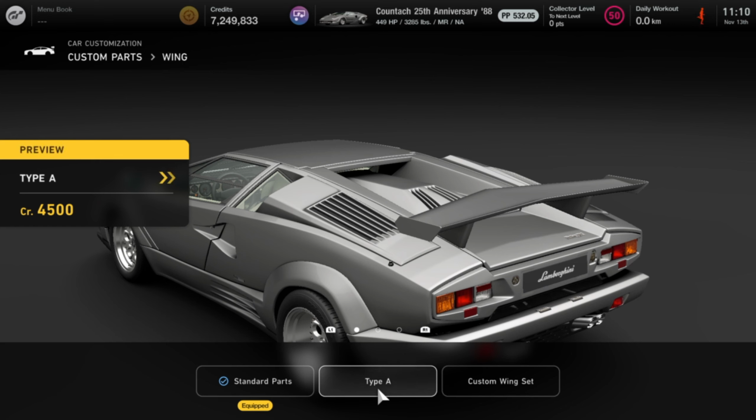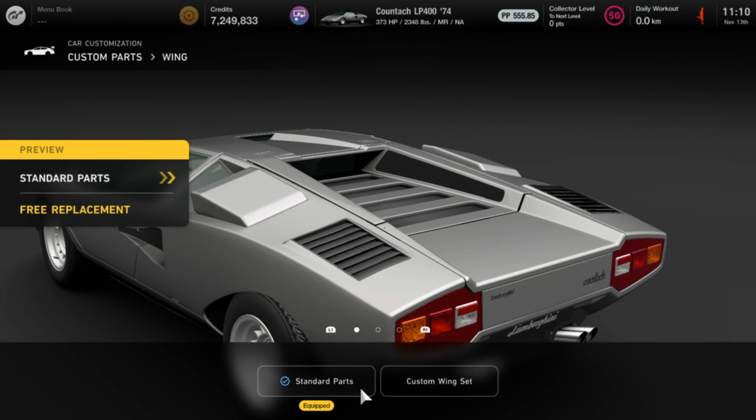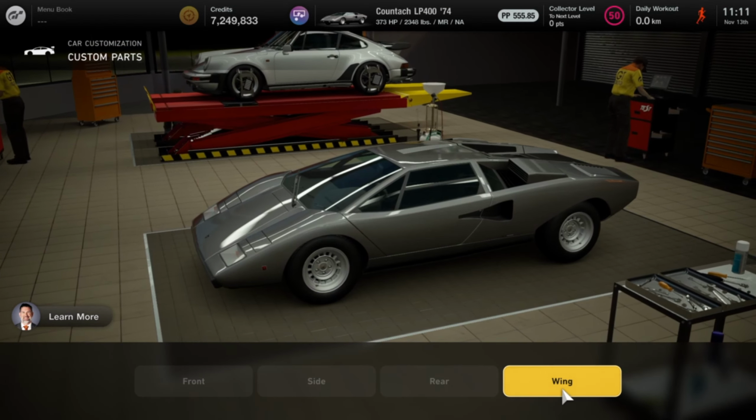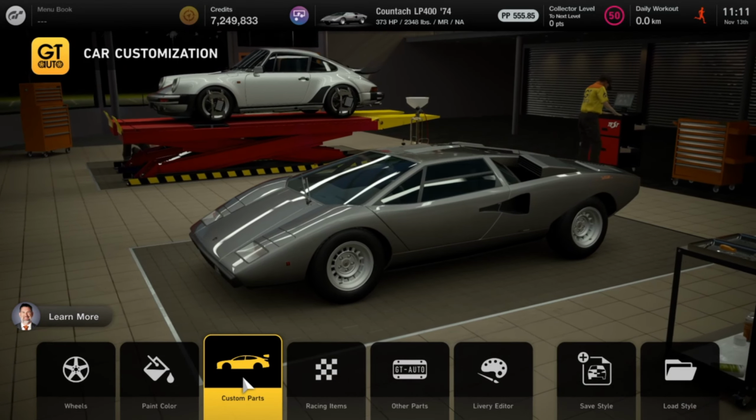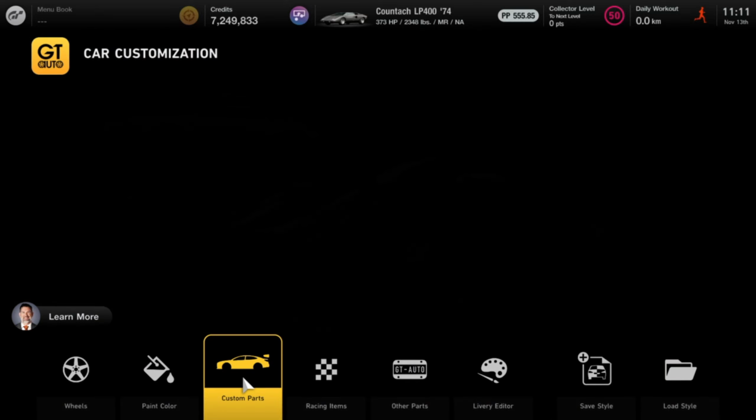You just call me, okay? And also the 74, I gotta check it. Does it have a rear wing? Nah, it doesn't. At that time, it doesn't have a rear wing, and the optional wing for that time, I think the 80s version came with the wing.